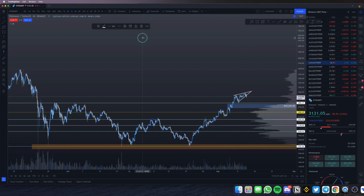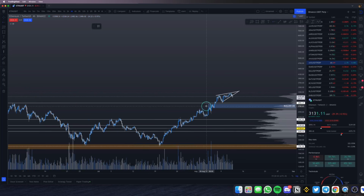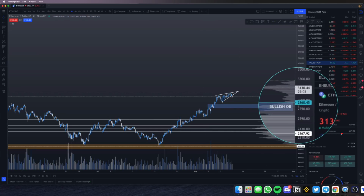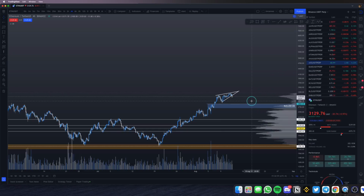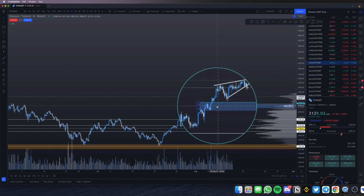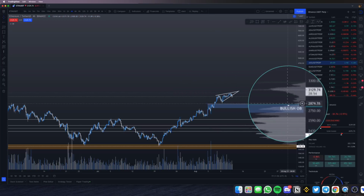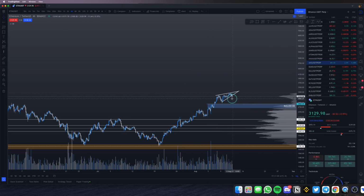And by that, I mean places where institutions like to push price to in order to get in or get out of an entry. So in this case, if Ethereum does pull back to roughly about 2860, I would be looking to start buying in on Ethereum at 2860. Not only is this a bullish order block that you could argue has been filled, but the volume shows that this is going to be acting as pretty good support.